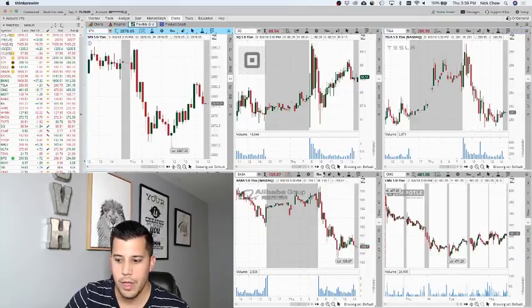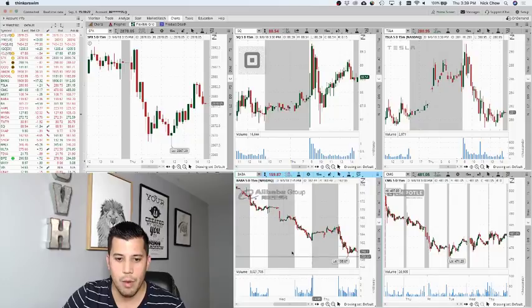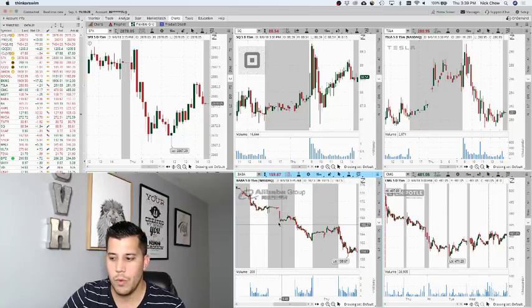If I go to the 15-minute chart here, like today, it went from 166 all the way down to 158. We had an $8 move there. Yesterday, it went from 168 down to 162, so a $6 move. The day before that it went from 173 and hit a low of 168. So every few days it's moving $5, $10 at a time.